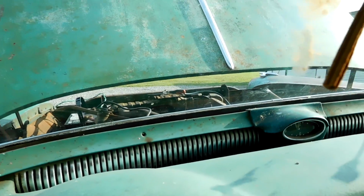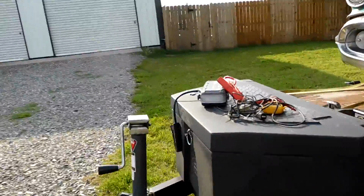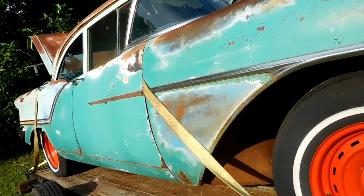Oh, battery died again, but hey, it ran. And it stinks. It stinks, but it ran. That's the important part. I've never actually looked at this exhaust. It sounded kind of like it was missing or had a leak.